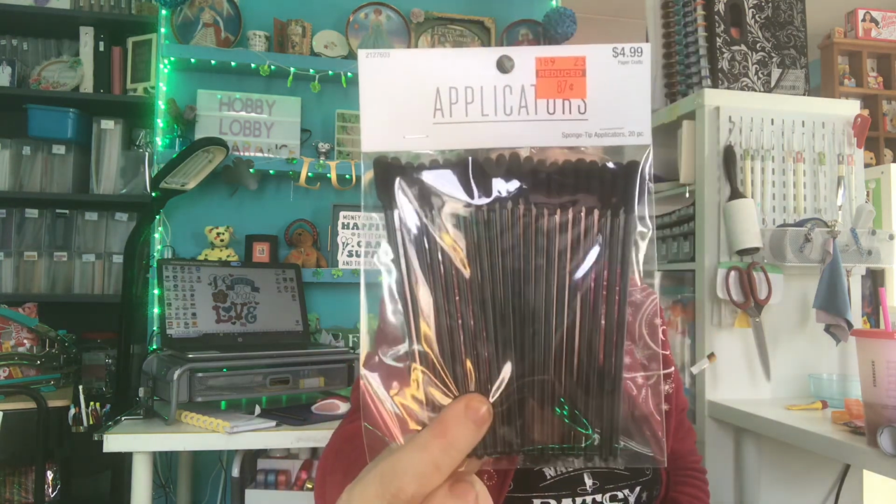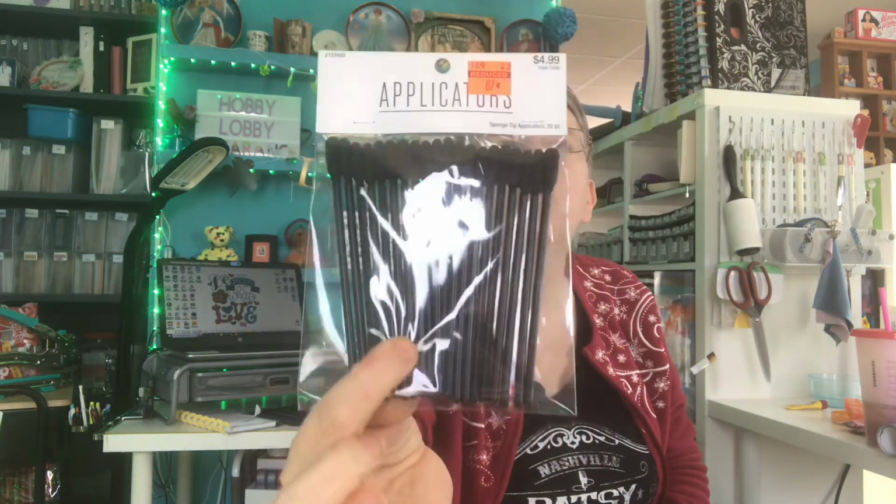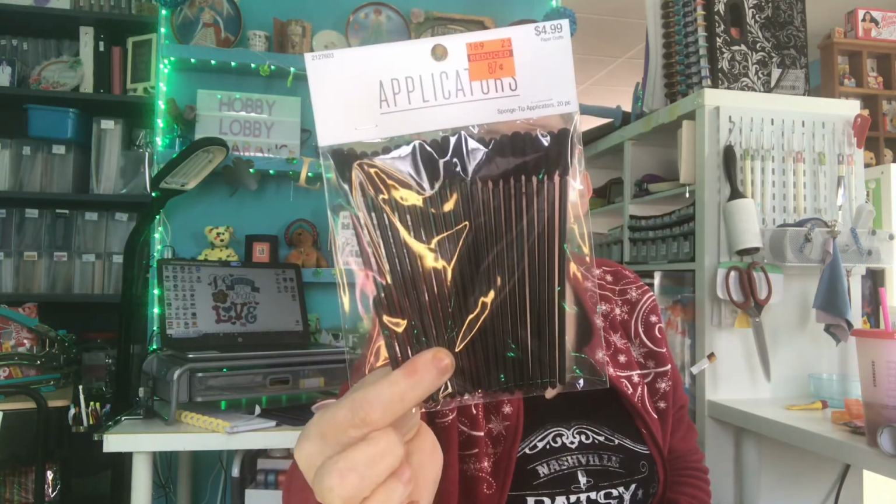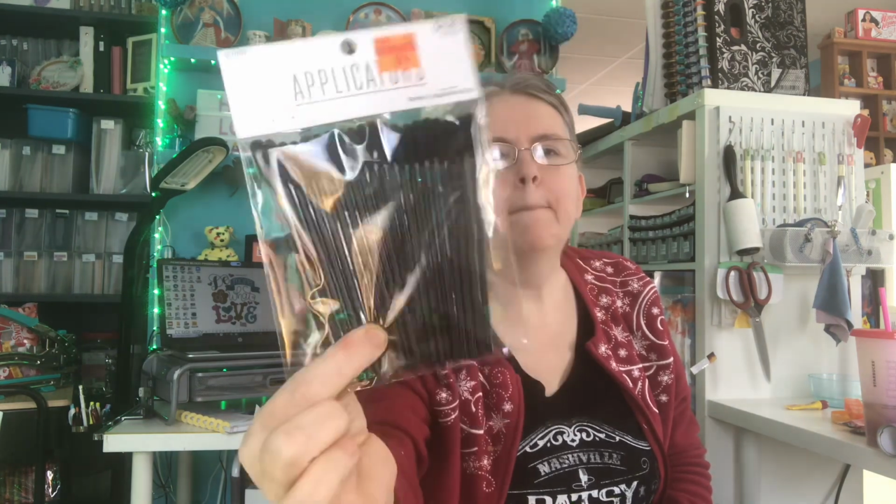I did find these little sponge tip applicators for painting in small areas, and I thought those might be nice. I kind of thought I probably should have bought a couple packs of those, because they're just nice to have, little things like that. I picked up these.